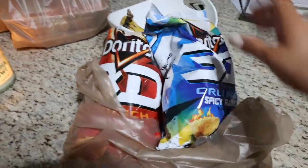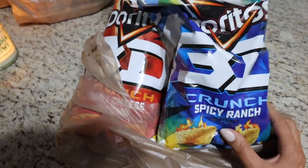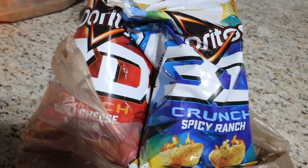Doritos is like one of my favorite snacks, but obviously I can't eat stuff like this anymore. But we will make an exception because these are 3D freaking Doritos.